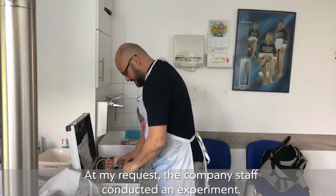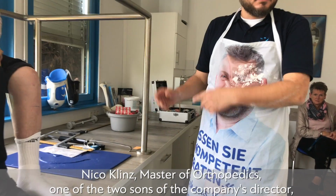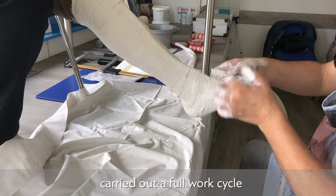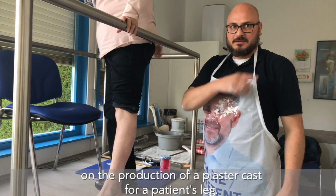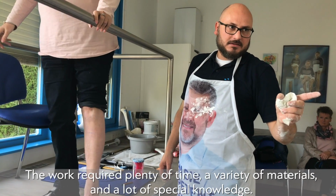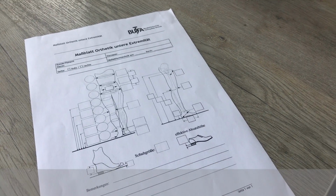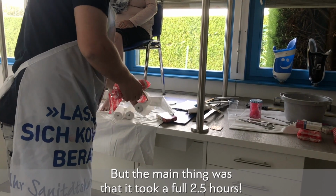At my request, the company staff conducted an experiment. Nico Klinz, master of orthopedics, one of the two sons of the company's director, carried out the full work cycle on the production of a plaster cast for a patient's leg. The work required plenty of time, a variety of materials and a lot of special knowledge. But the main thing was that it took a full 2.5 hours.